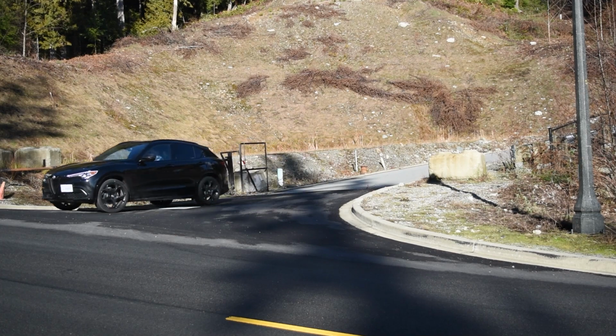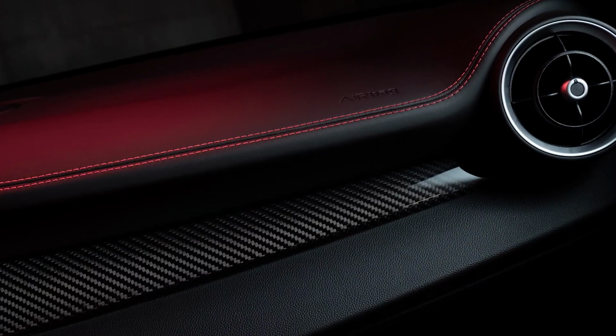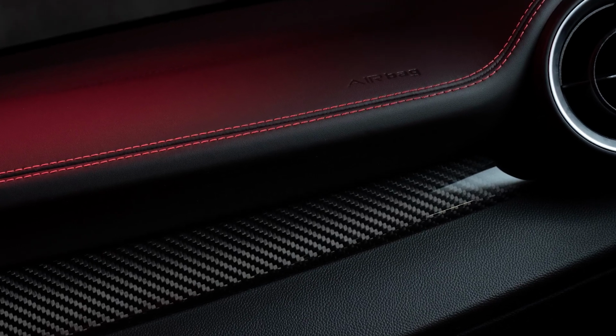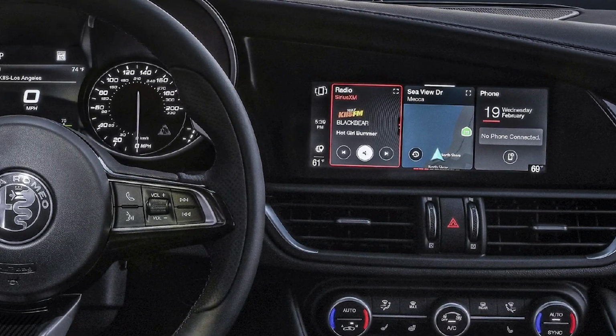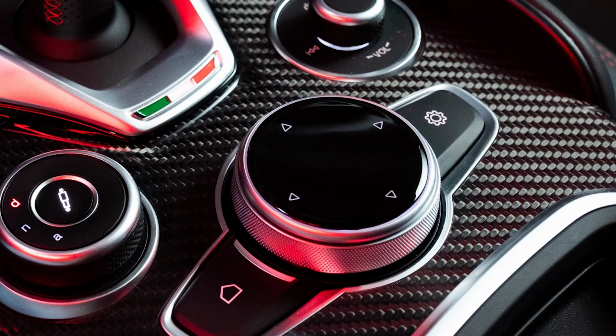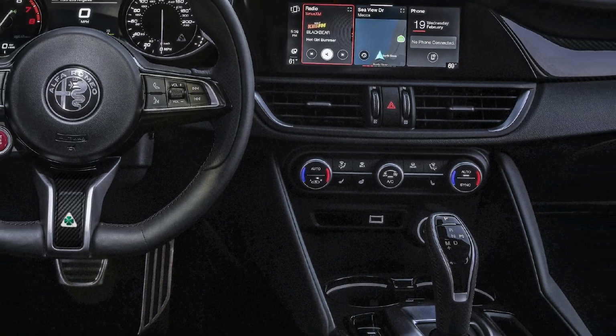The cabin here is relentlessly black, only marginally broken up by some red stitching and some carbon fiber-like trim bits here in the dashboard and in the center console. This tiny touchscreen right in the middle, I think it's 8 inches, it's absurdly undersized. It is a touchscreen, and there's also a redundant controller here that allows you to manage things more easily when you're driving without poking at the screen. And there are some other redundant controls down here, for example, for the climate control system.